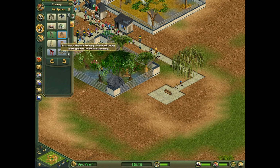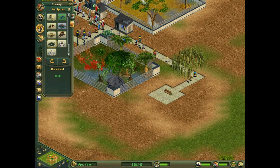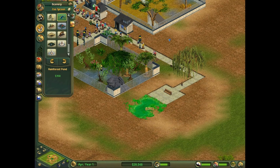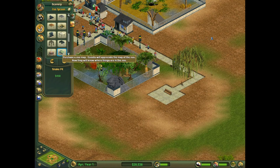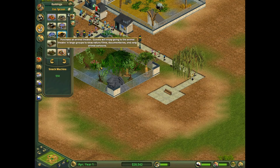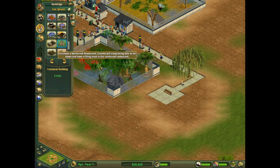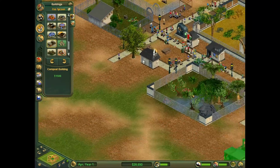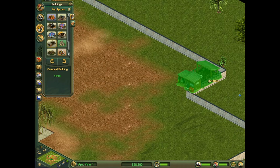I might have a fountain. I might have a duck pond, although the duck pond is too large. Japanese koi pond is also too large. Rainforest pond does fit better, I think. I don't know, I'll think of something. I could even have like a building, petting zoo, carousel, elephant ride, compost building. We need a compost building. Well, do we really? Yeah, compost buildings are good for money in the long run, so since what we're trying to do is have lots of money by the time we get to the end, that is what we want.